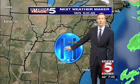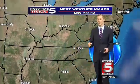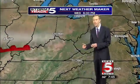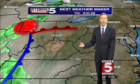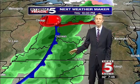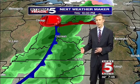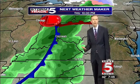Locally, I think our next weather maker is going to be this high pressure area that moves in as we go into Monday, helping to keep us nice and dry. High pressure creates sinking air, so that limits the amount of cloud cover and limits the amount of rainfall potential. Behind that high pressure, as it slides gently off towards the east, we're going to have another system move in. That system is going to move in late next week into the Thursday, Friday time frame. Still some differences in our modeling on when this front is going to move in and how much moisture it's going to have associated with it.